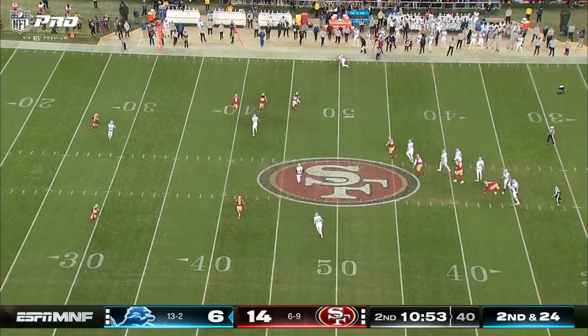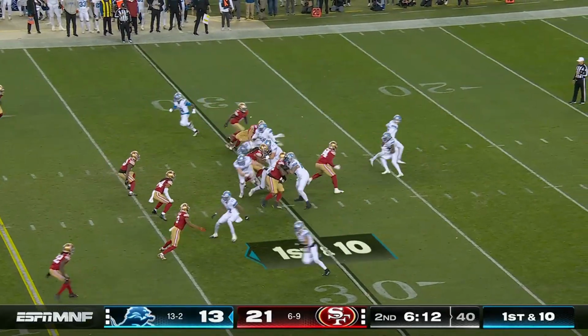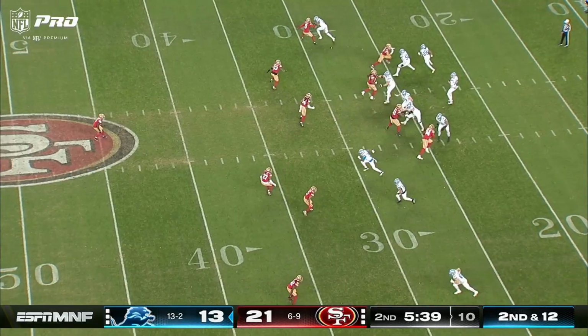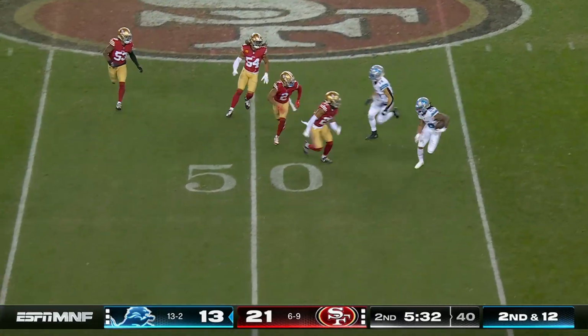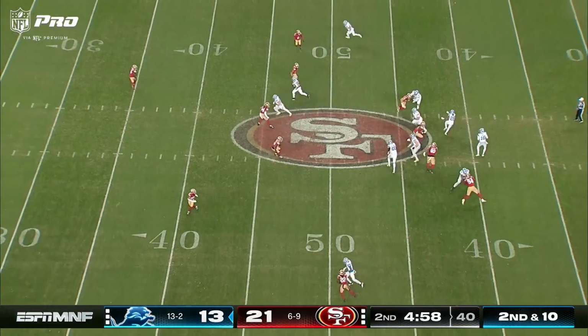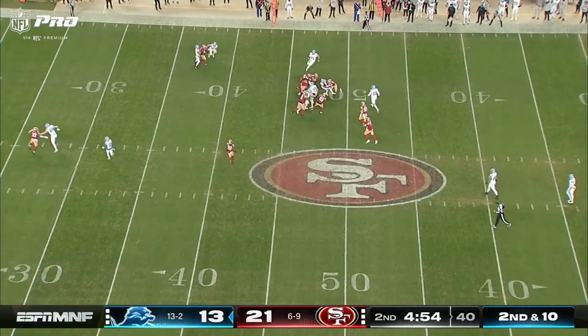In the 10 now. Here's Gibbs. Gets rid of one tackler. Hand off to Gibbs, and he's brought down. Second down and 12, and that is a perfect throw to Gibbs. Hit in stride. Really headsy play by Goff. Play action. Catch made by Gibbs.